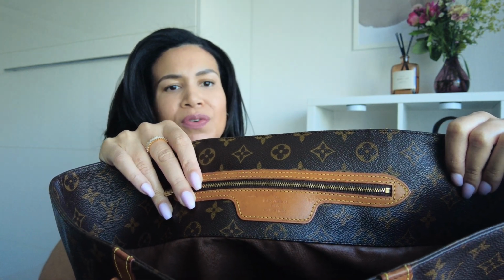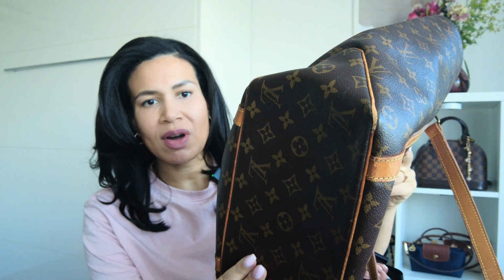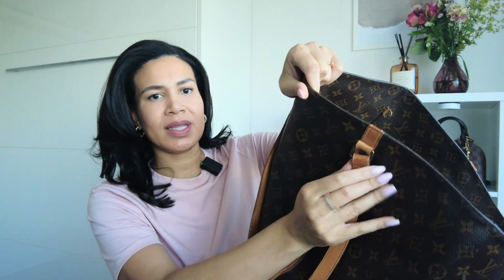It is a beautiful, beautiful bag. I think that this canvas is so sturdy. I mean, look at the corners. Yeah, you see a little bit of scuffing on the leather, but hey, you can find the date code here, and this particular one is from 1991. So yes, this is a vintage bag, and as you can see, it has been used, but it is holding up so well. I feel like even the canvas feels thicker than the ones we find nowadays from Louis Vuitton.